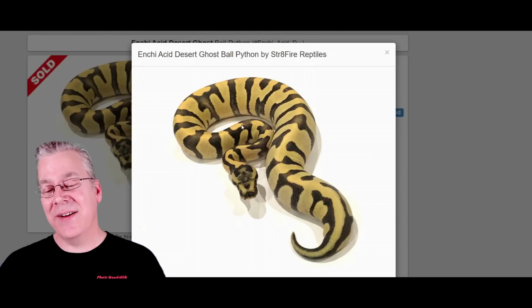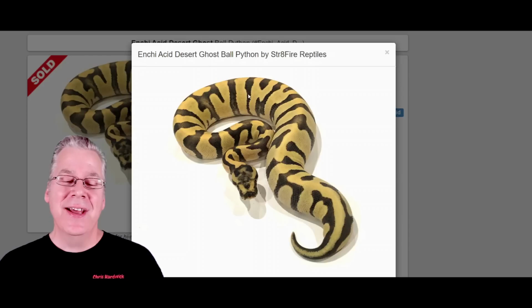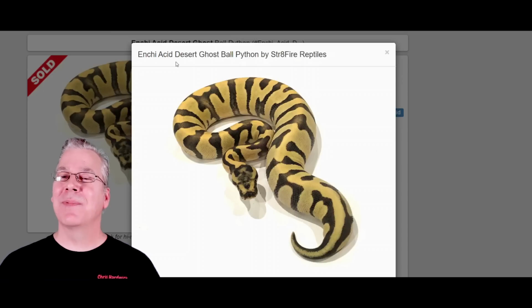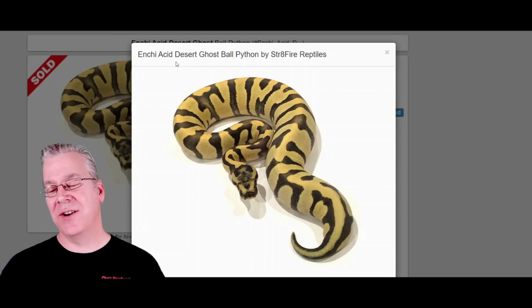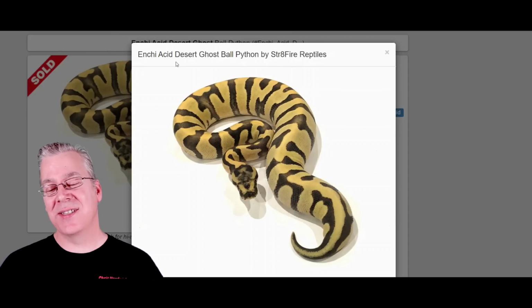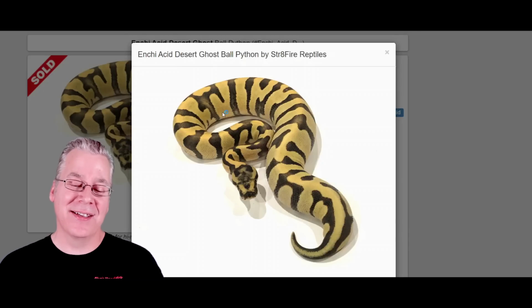And I think it's an interesting combo because the Enchi and the Desert Ghost, I think, are responsible for most of this pattern. The weird thing is usually when you add acid, it really explodes the pattern and shatters it. So I'm surprised you add acid to the mix, and it really is holding it together, probably from the Desert Ghost. It almost seems like the acid is even brightening the background, and it's one of the most impressive snakes that I've seen.